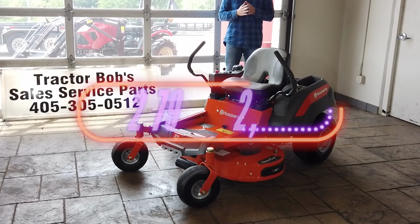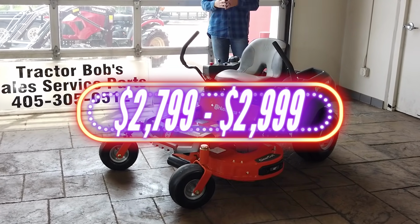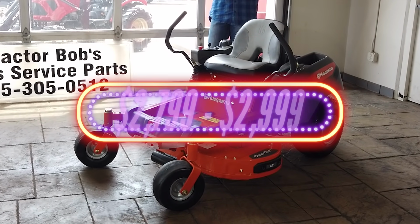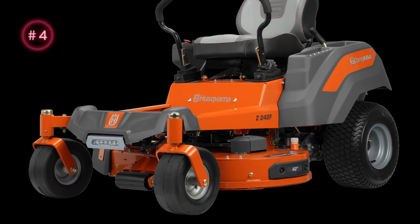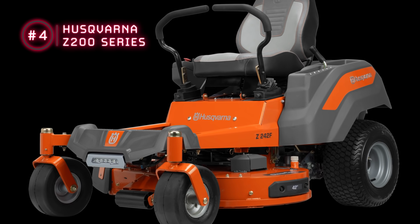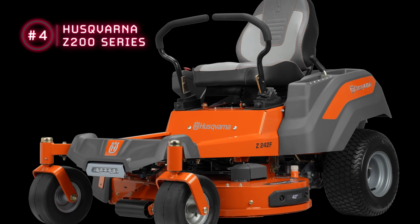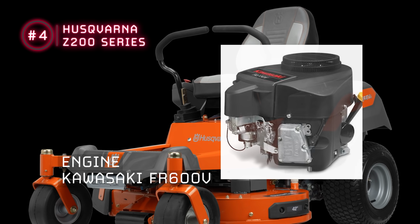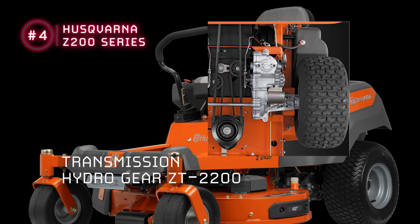mowers. The prices range from $2,799 to $2,999, so just under $3,000. A few $100s more than our last zero-turn mower option, but that few $100s is well worth the quality that you get in the engine. For our engine, we have a Kawasaki FR600V, and then our transmission is going to be the Hydro Gear ZT 2200. So that's going to be a little bit better as well.